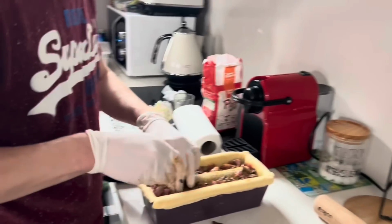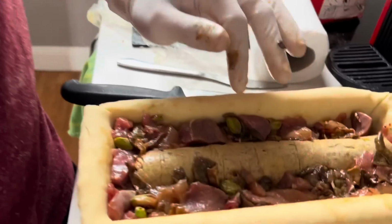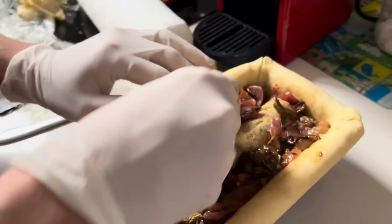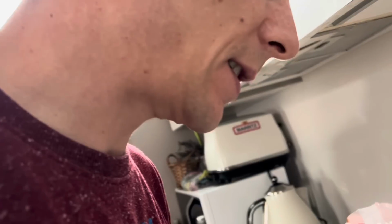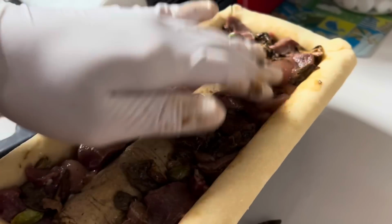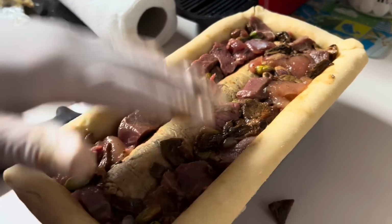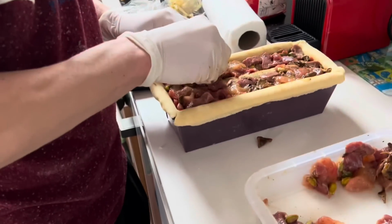Okay, y'all. LB just said I should film this, because I'm doing the pâté en croûte. It's like some kind of pâté, but made in a crust. As you can see, now I put a raw piece of foie gras in the middle. Tell the people what foie gras is. Foie gras, you know. Wow, and you're gonna close that up.